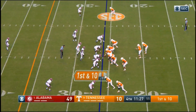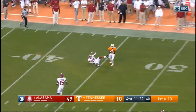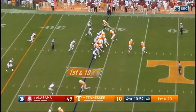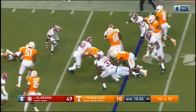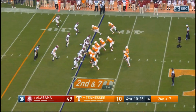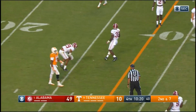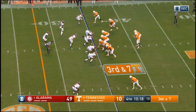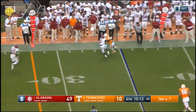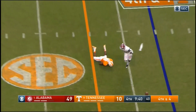Well, let's take a look. Minus 31. Dormady, right side. Come back. Got it. Josh Malone. He had a very good game last week in that double overtime loss at A&M. Kelly. 2nd down, 7. Dormady. Behind the intended receiver. Blitz. Hit him. John Kelly catches him. Dormady. This one's tipped away.